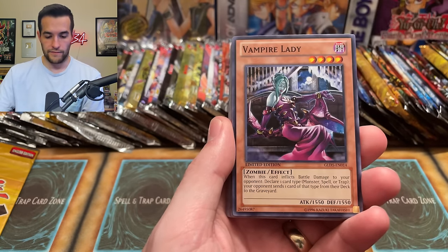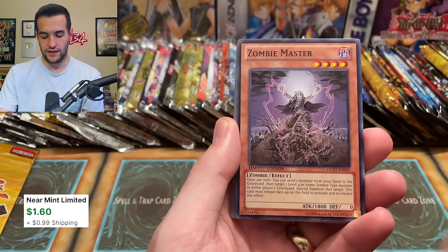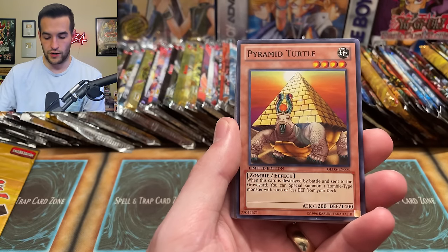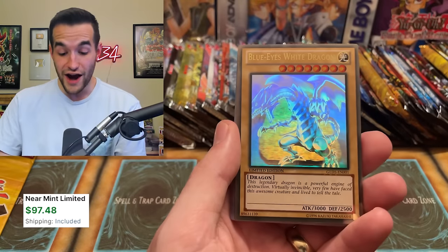Red Ogre, Vampire Lady. I'm not gonna do it from the side because it's just kind of weird with how many cards there are here. Donzalug, very nice. I think some of these are actually money. Like Donzalug might be good. Copy Knight, we got the Pyramid Turtle. I think Donzalug actually might be like $5. So you'll know if it pops up on the screen. Pyramid Turtle. Oh, and there it is!